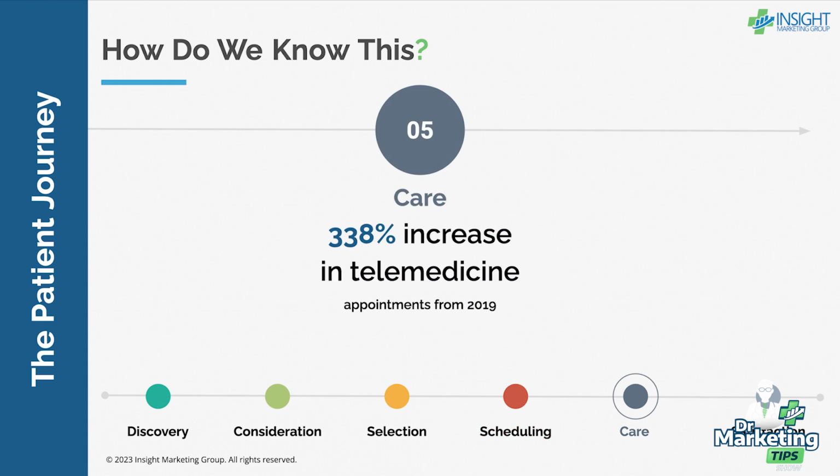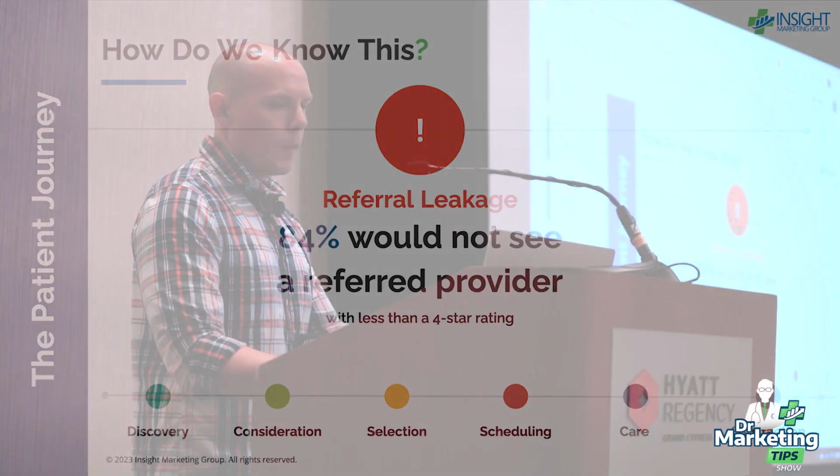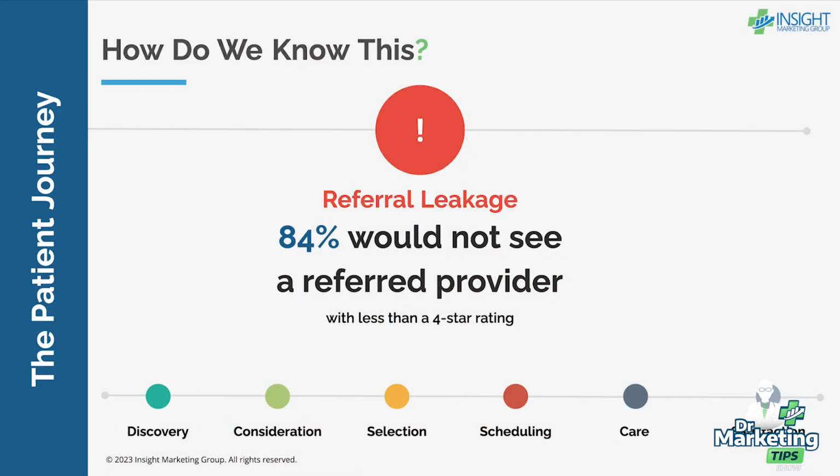So obviously since 2019, there's been a huge increase in telemedicine. We know that quality of customer service is a number 1 factor in earning a 5-star visit. And again, that's usually not related to the physician or the provider at all. Less than 5 stars typically comes in when staff has some sort of issue, billing, front desk, et cetera. I thought this one was really interesting. So 84% would not see a referred provider if they had less than a 4-star rating.